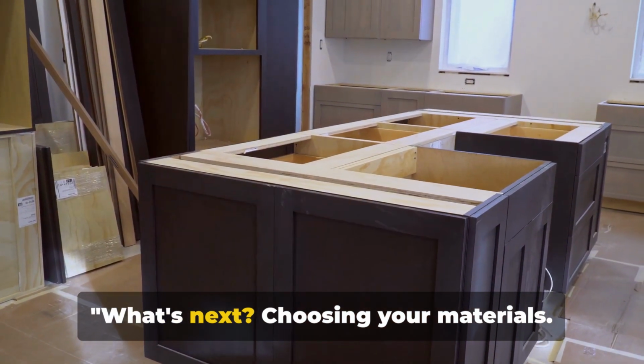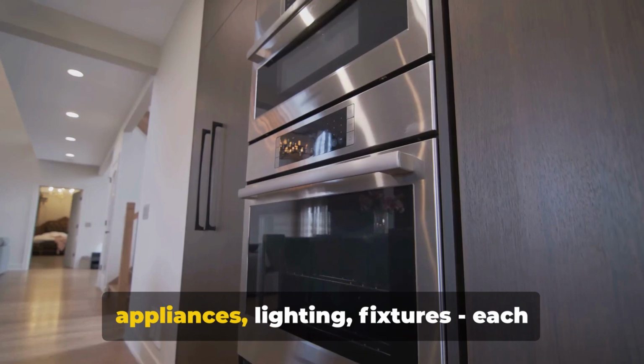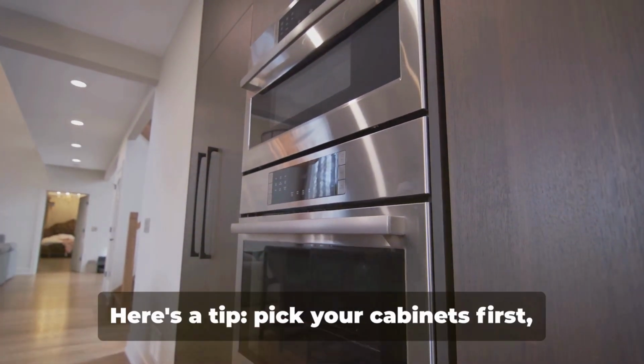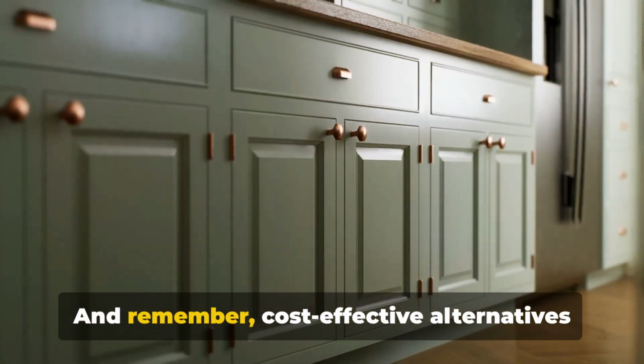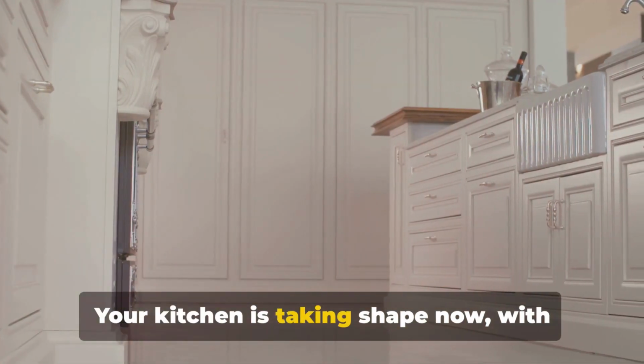What's next? Choosing your materials. Cabinets, flooring, countertops, appliances, lighting, fixtures, each plays a pivotal role in your kitchen's look and feel. Here's a tip: pick your cabinets first. They often have longer lead times. And remember, cost-effective alternatives can be just as dazzling. Your kitchen is taking shape now with all materials chosen.